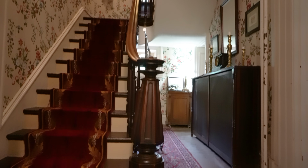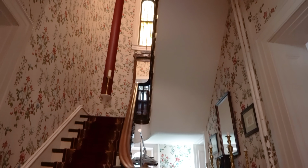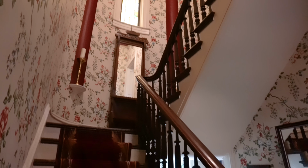Continuing on from the vestibule, we are going to head into the stair hall. So come on through these double doors and let's start taking a look around. These stairs rise up to the second floor, and we're going to see more of the details on the landing whenever we do go up there.